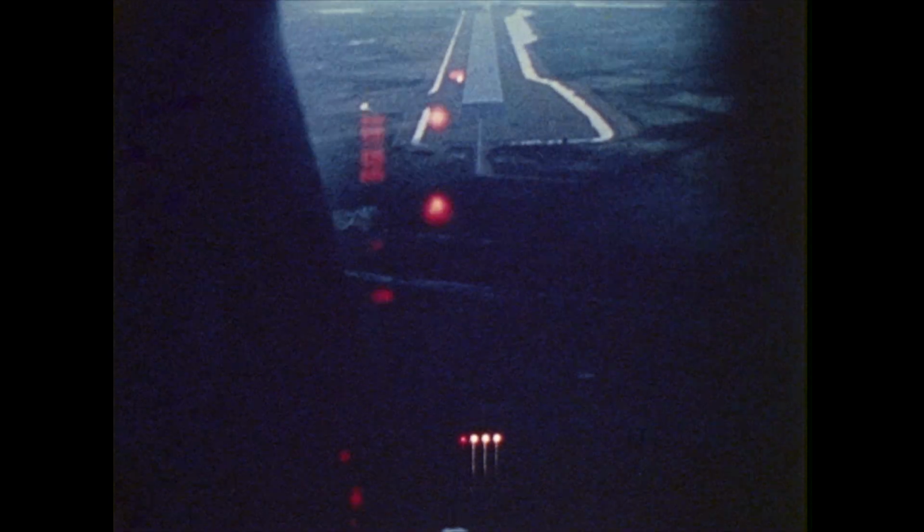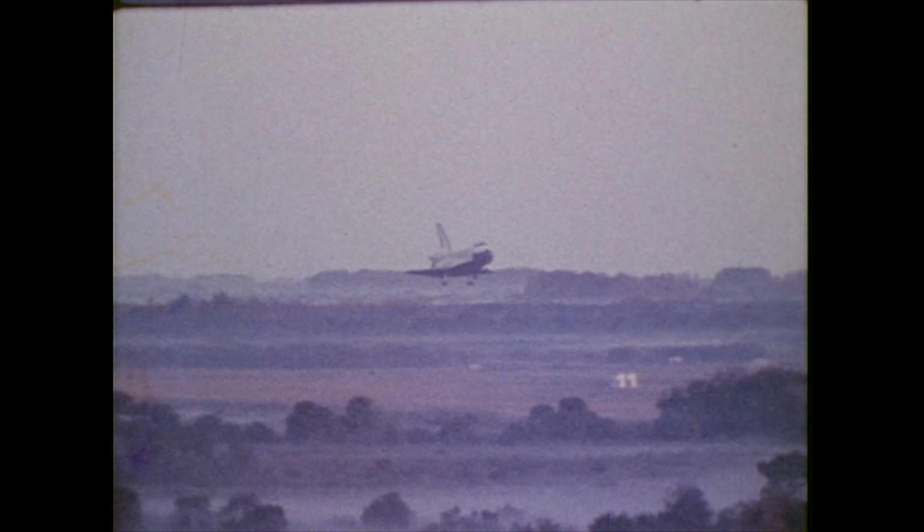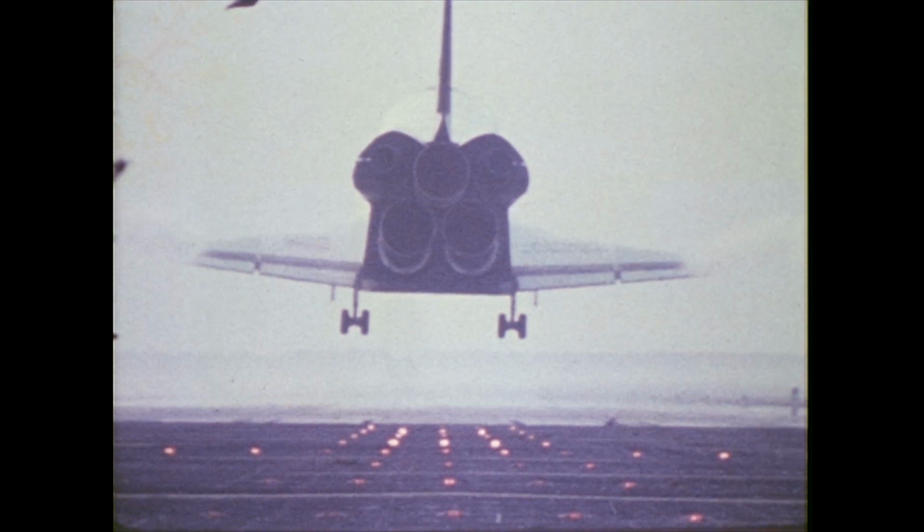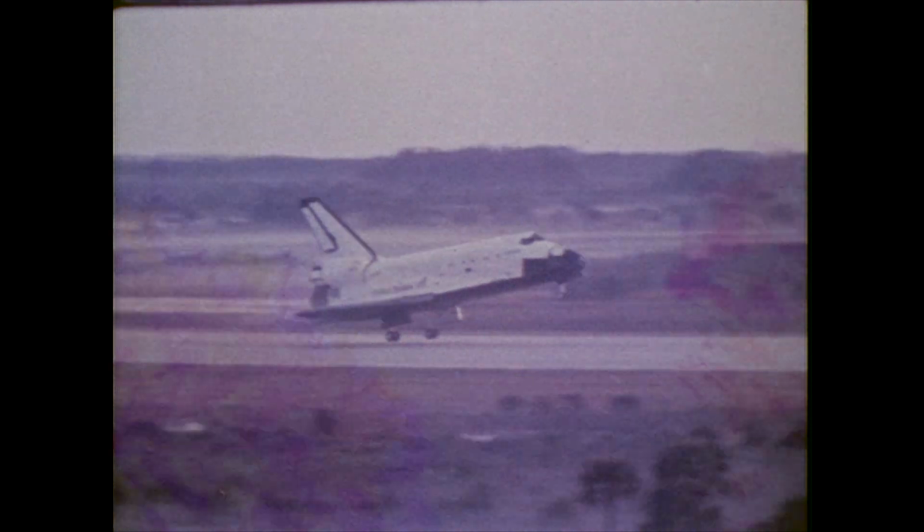Repetitive use and short ground turnaround time for each orbiter is a shuttle program requirement. Even as an orbiter nears the end of one mission, the major components for its next mission, including fuel tank, booster rockets, cargo, and crew, are ready and waiting for launch from Kennedy Space Center.